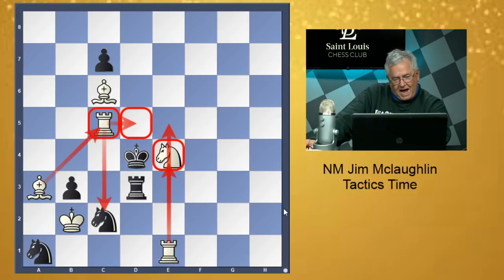Now let's look at the white bishop on c6. We could move it, but the black king's on a black square, which means we're not going to move the white bishop. There's nothing to be gained. Now the white bishop on the black square can't check the king unless we move the white rook, and then we would have a rook move and bishop to c5 checkmate.